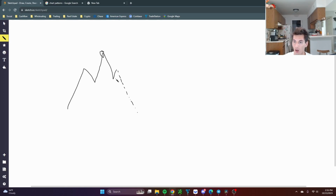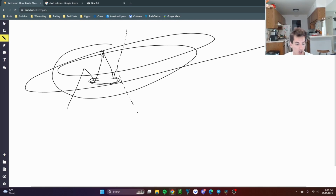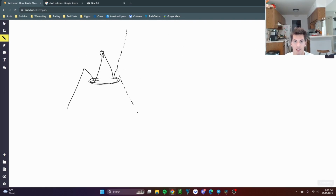To the point of where bulls got interested again. This little demand area right here. Now, bulls could technically also push price back up here. What would this pattern be called? Nothing. It would be called there's more demand in the market than supply. Right? It doesn't matter what the chart pattern name is.